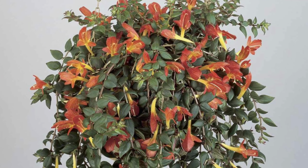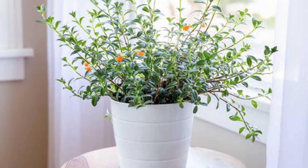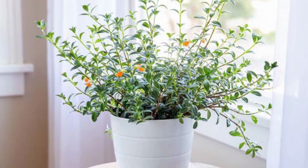Goldfish plants enjoy high humidity. Fertilize every 4 to 6 weeks with a balanced houseplant fertilizer to encourage winter blooming.